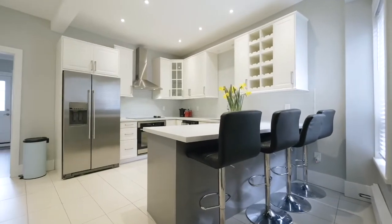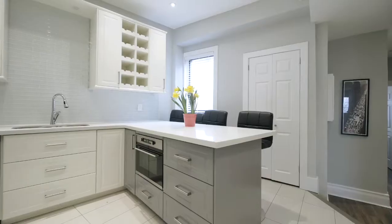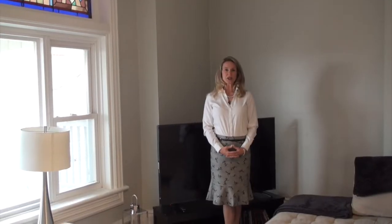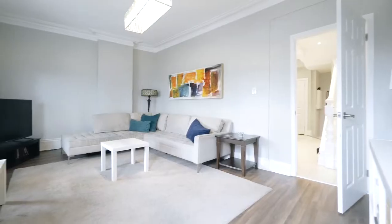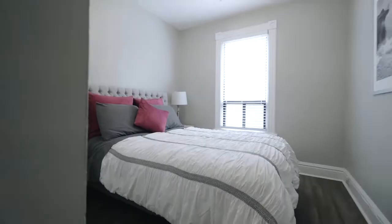This upper unit, which would probably be your owner's suite, features a recently renovated eat-in kitchen with heated floors, a glass backsplash, and a sit-up breakfast bar. The upper unit features this living room with a walkout to a deck and views of the lake, as well as the kitchen, a 4-piece bathroom, and a bedroom.